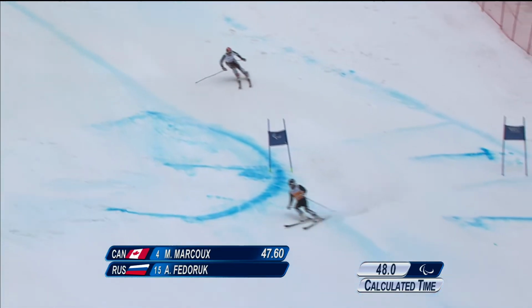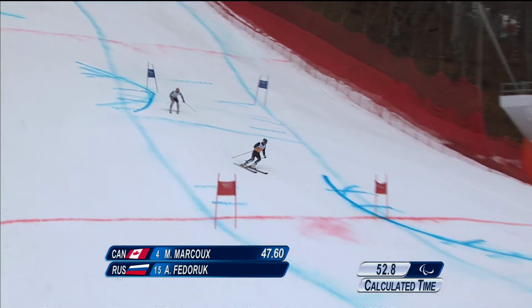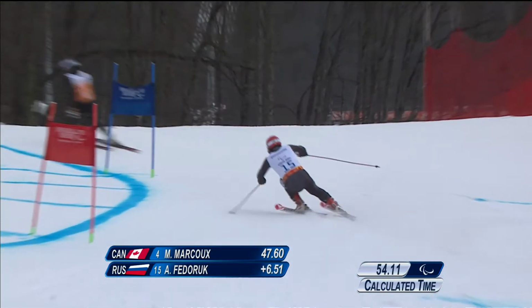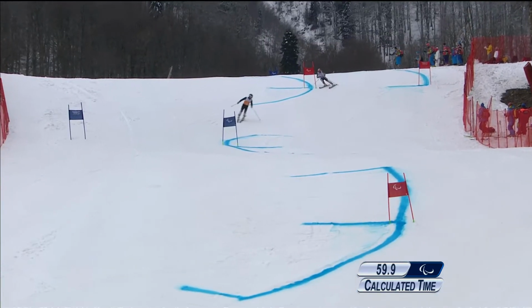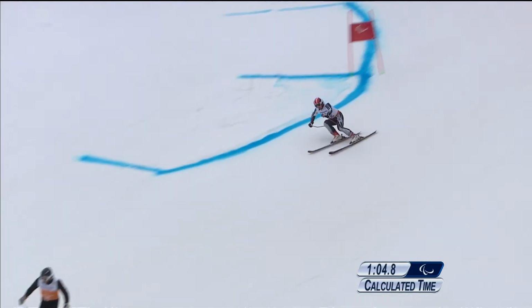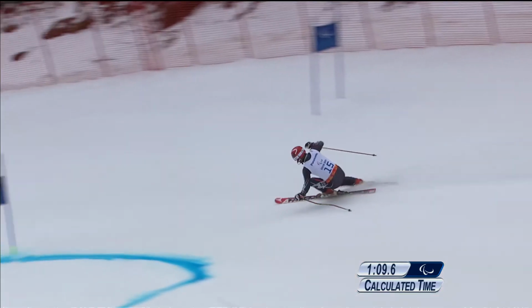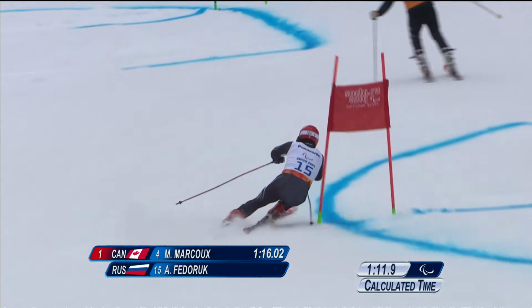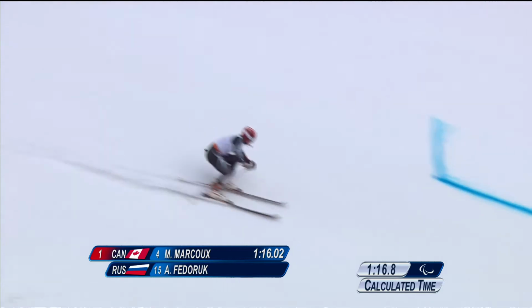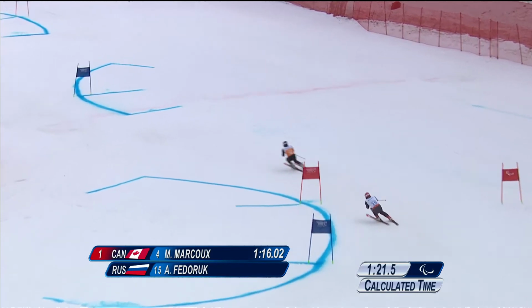Traveling on a very steep, icy part of the track on the backside of the lake jump, and stops the clock 6.51 off the pace. Marcoux just in a different league here in this first run of the visually impaired giant slalom run. Comes, goes, and how much will it go by?